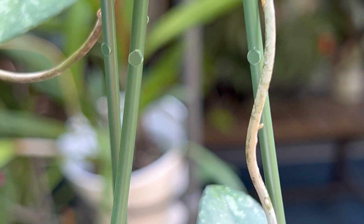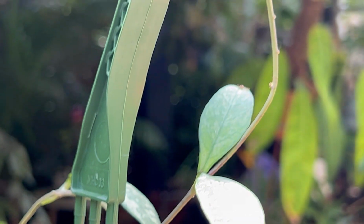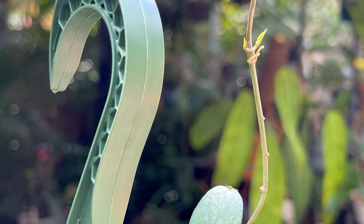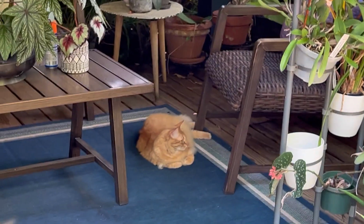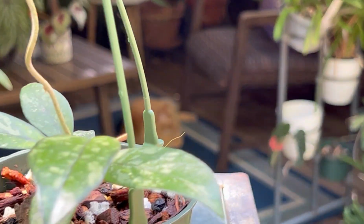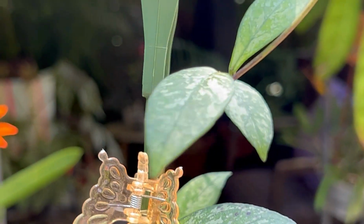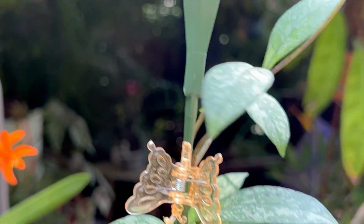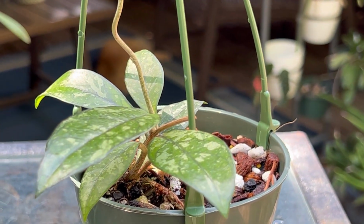And so yeah, this is Hoya crassipetiolata splash, and it seems to be on a growth spurt because it's shooting out lots of new vine and new leaves are coming. And I think Swiffer's over there waiting for me to be done with the video so I can feed her or give her treats. So yeah, this is really a nice Hoya. If you don't have this one and you're one that's into splash, this is a must in every collection.